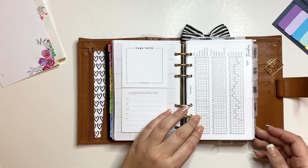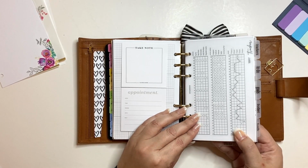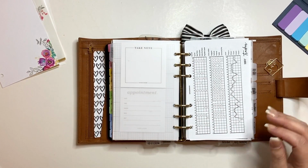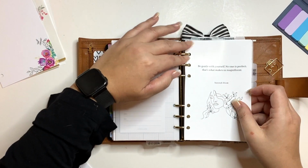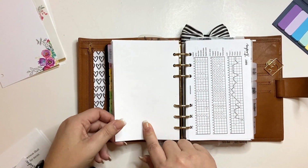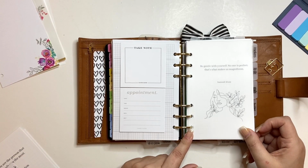So I'm keeping these dividers because I love them. I'm going to go to tracker. I'm going to keep my May tracker because I still have to do my thing. I am going to add a quote here. I have to do the backs, so I'm going to redo them, but for the sake of this video, I'm putting them in so that I know where they're going.